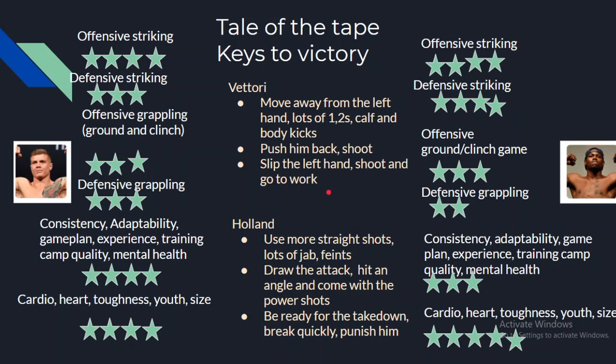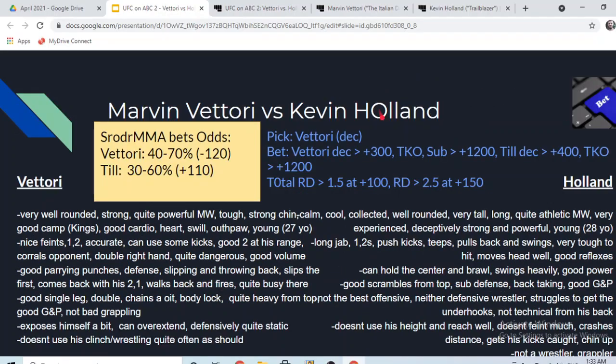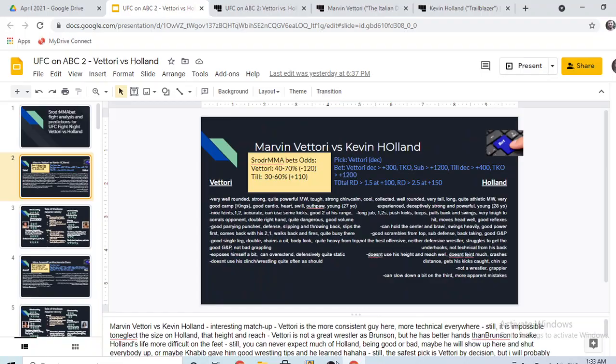I still think Vettori is going to keep pushing, do a little bit more damage, be a little bit busier. But I think Holland has a chance. So let me just fix this one real quick. Sorry about that. So here we go.